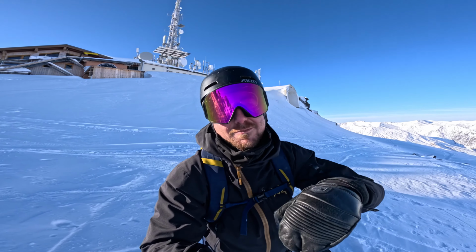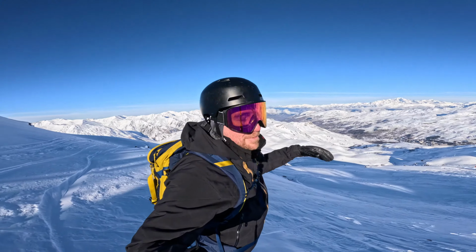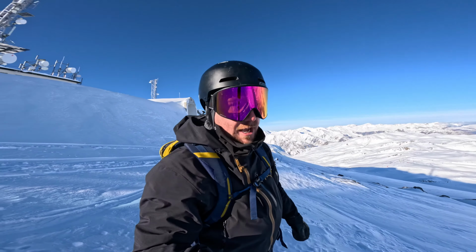This is the highest point in Les Menuires, La Masse. Pointe de la Masse at 2,800 meters, and look at it, it's epic. Riding down here, you've got a couple of options. There is a blue run, but beware, that gets very busy. There is a nice red, a steep black, and the free ride zone. Let's go and enjoy a little bit of off-piste.